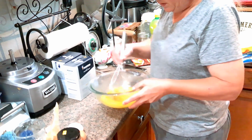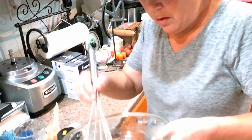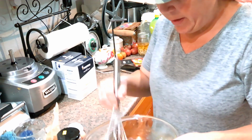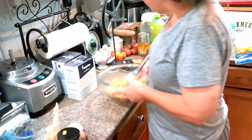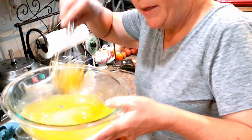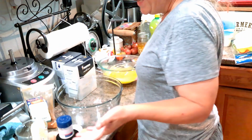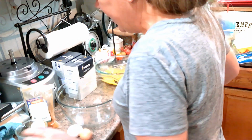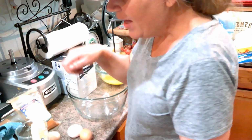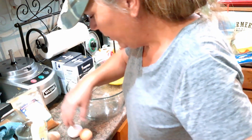First of all, I've already made one batch, so I'm going to get a different bowl here real quick and get that going. This is hollandaise sauce. This is what we're making. This is the consistency that you want it. If you've ever had eggs Benedict, the hollandaise sauce is what is put over it.